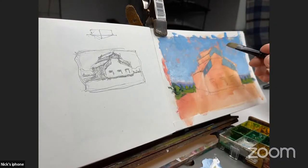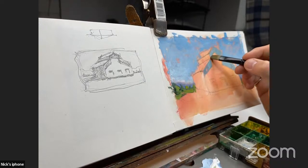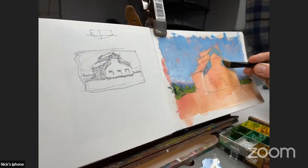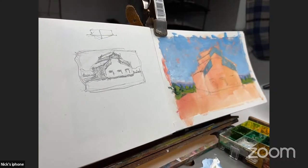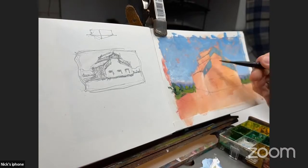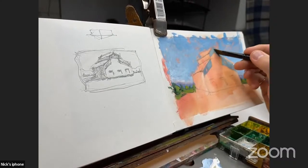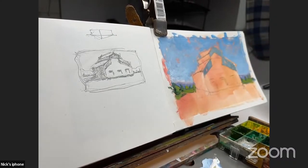Yeah, because you're thinking shadows, which is a dark value, but also you need to think white, because the shadows aren't as dark as you would want them to be. So right now I'm just lifting up a little bit because I want some warmth to be in there of that undertone.